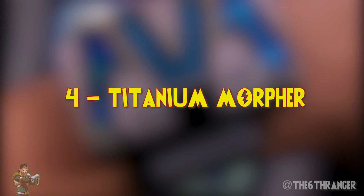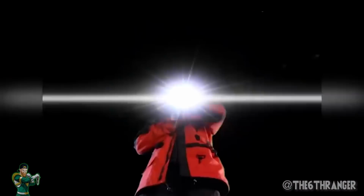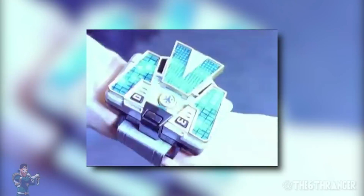Number 4. The Titanium Morpher. The Titanium Morpher is of course the morpher used by the Titanium Ranger. Stolen by Ryan Mitchell, this advanced prototype morpher was too dangerous to be used by any of the other Lightspeed Rangers. The circuitry of this morpher was stated to be too powerful for an ordinary human.